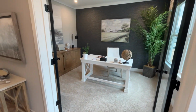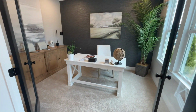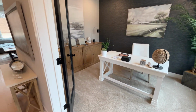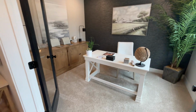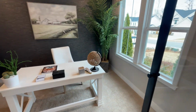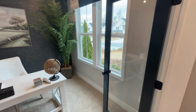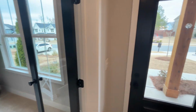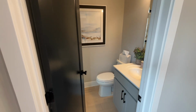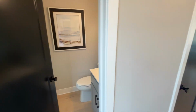So downstairs, start off on the right, you got a little study area, office area, whatever you want. It's got the double doors, right off the front. So, you know, you got some room in here to do some work. You got the windows out front so you can keep an eye on what's going on outside. Right across the way, you've got your powder room. Okay, so for any guests who come over, here's your powder room right at the front of the house.